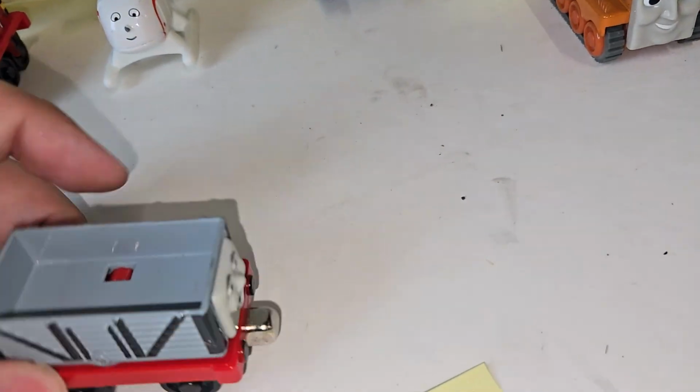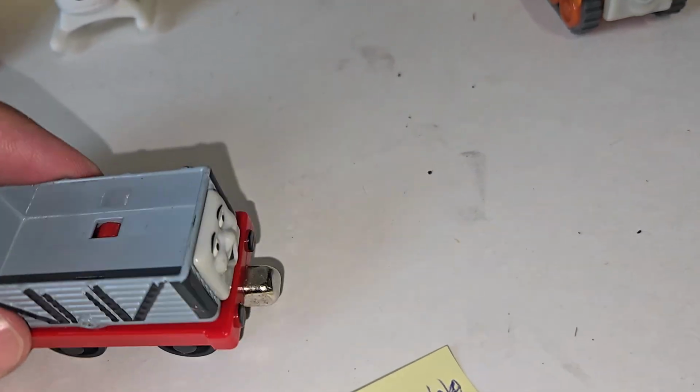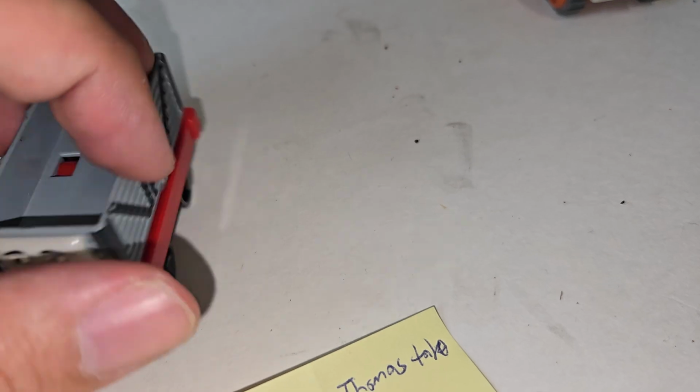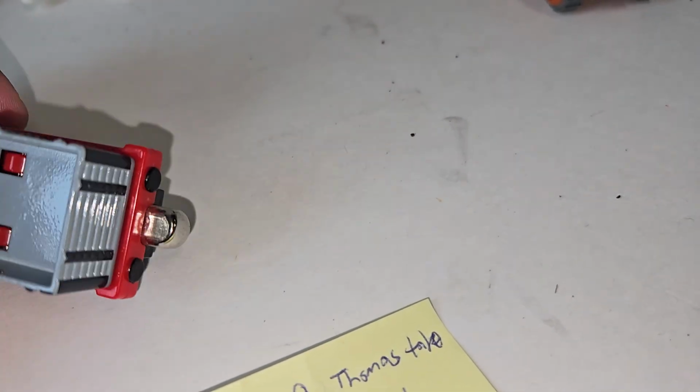Next, we have Troublesome Truck diecast. He goes for about $11 on eBay. He's nice enough for the collection, though. Really no marks on him, so we'll be keeping him.